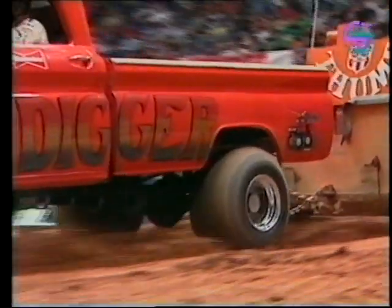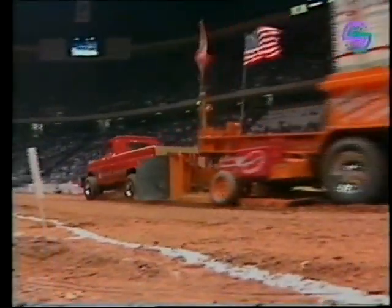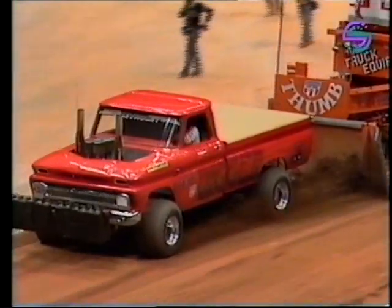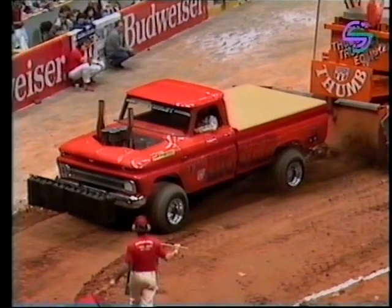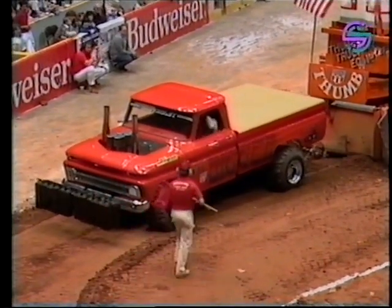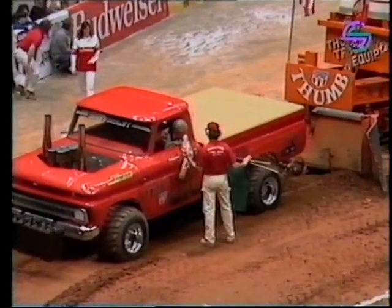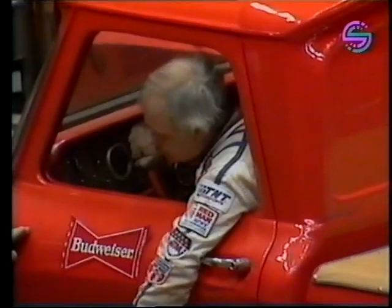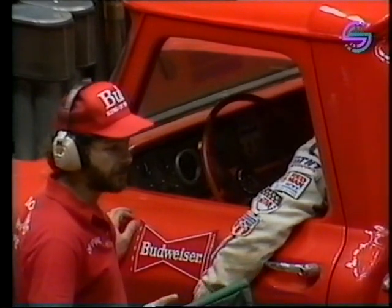Got the sled moving and breaks traction. He's pushing hard, but I think he's going to come up a little short of the mark set by Rob Perotti. He couldn't make it reach this pass. It was a good pass all the way around. It just goes to show that Rob Perotti had the right combination when he went down the track. A beautiful job on his part.